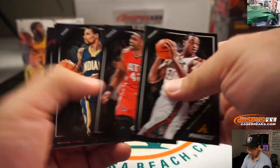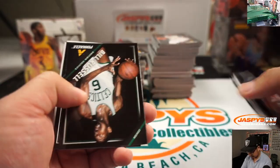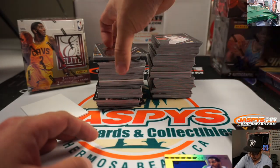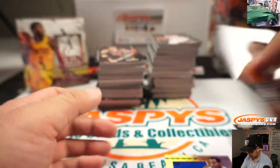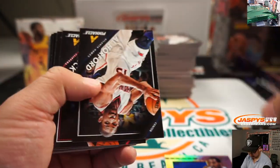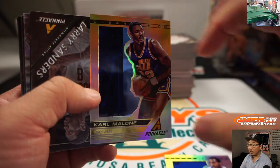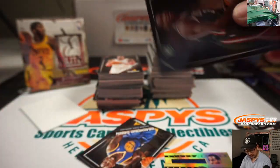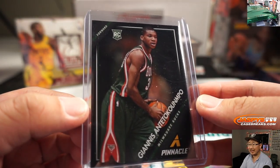All right, the second of three boxes for Charles. Good luck. Got Mike Conley. Clear vision. Karl Malone, clear vision. Giannis Antetokounmpo. Pinnacle rookie card. Look how young he looks there. And I guess much skinnier.